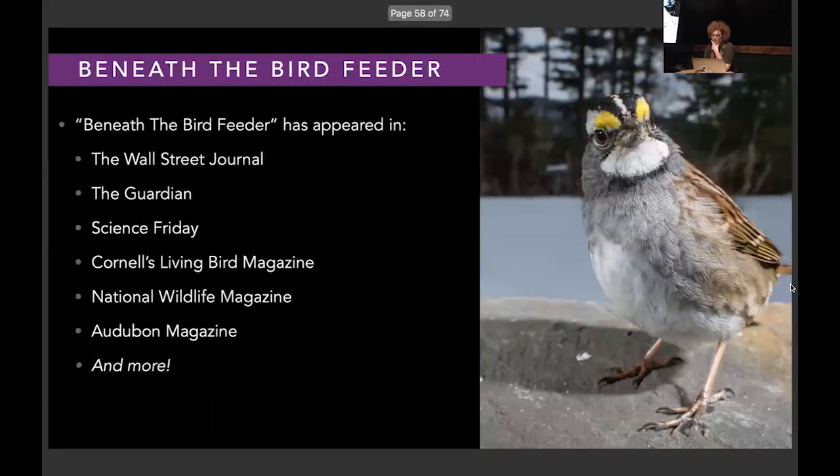And so beneath the bird feeder, and this is actually from last year, a newer shot. Look at those lores, those electric yellow lores. White-throated sparrow, love them. So beneath the bird feeder, it was interesting because this project really took off. Like, I never would have imagined anything. I would have never dreamed it. And to me, it's interesting because this is steps from my house, and they're very common birds, but I think it really resonated with people.